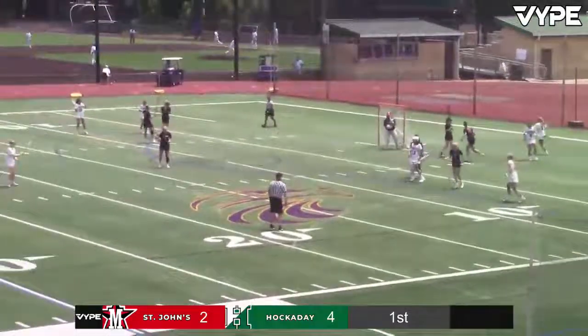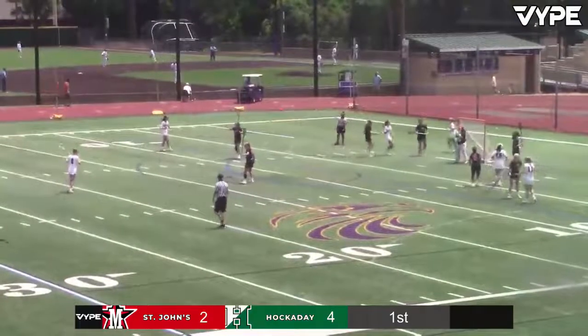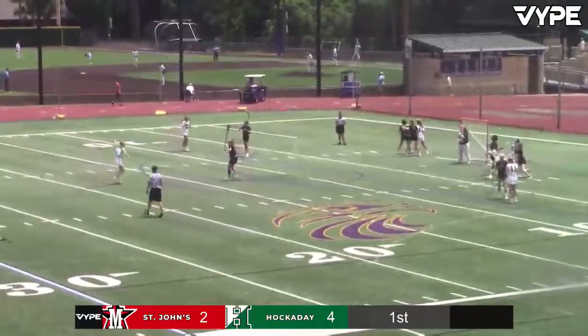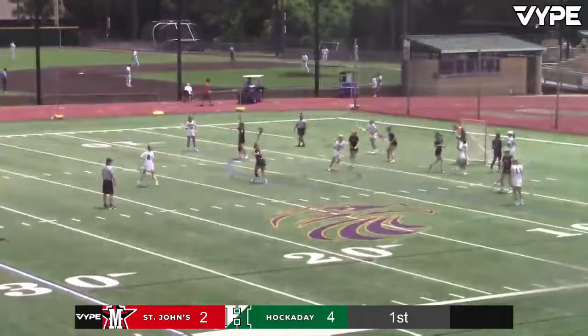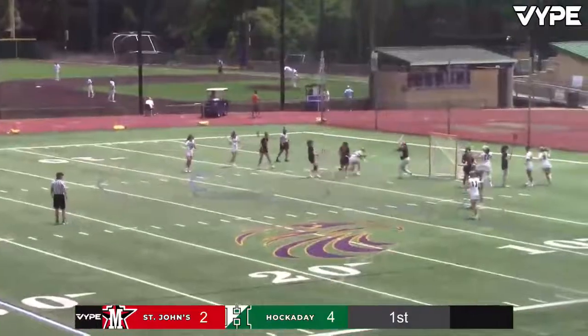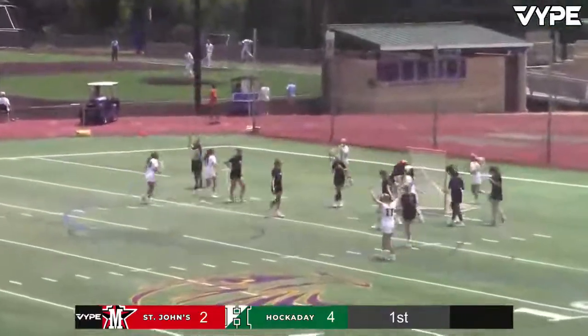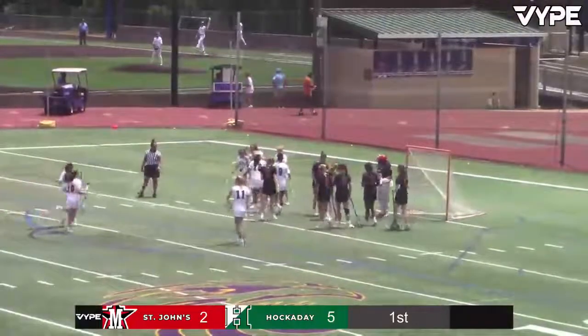Work the ball towards the side. They're going to go high up off the 12, settle in. Settled offense. They might be setting up some cutting down below and some picks, but it looks like they set up just to the top side of that crease, and they cut and they pick from there. Is that 8 or 9? 8. Taylor Hewer with the goal.